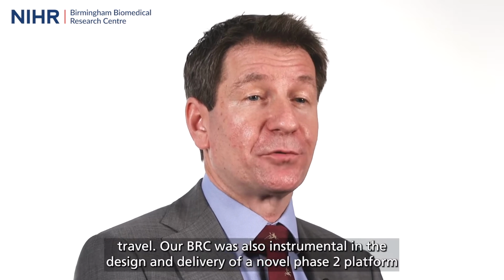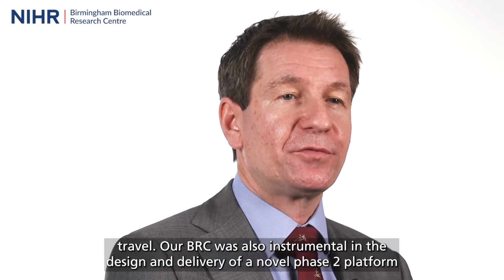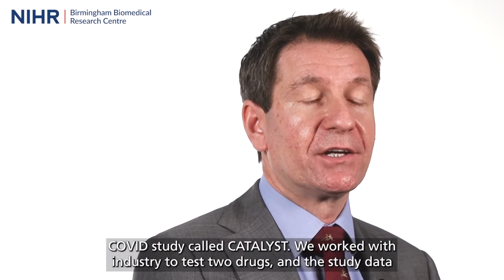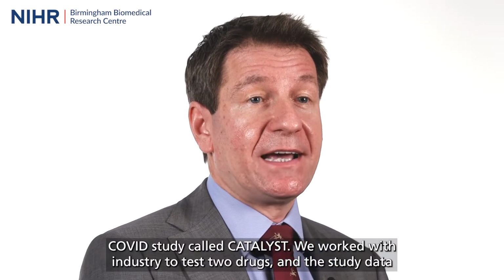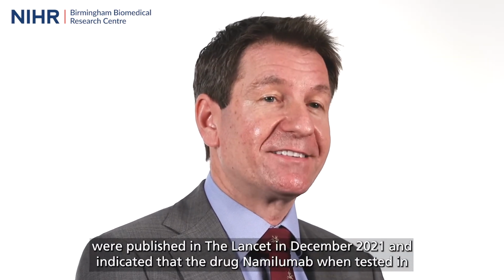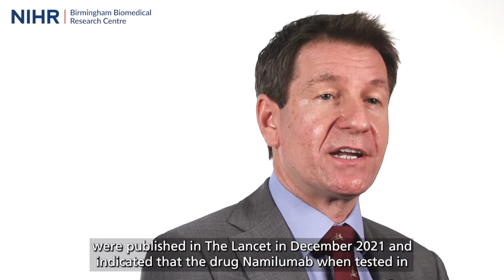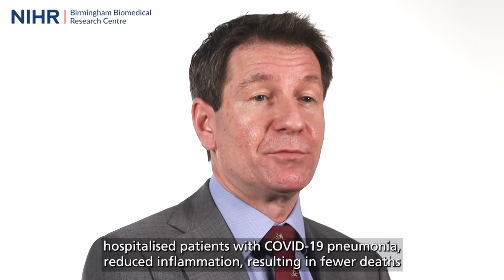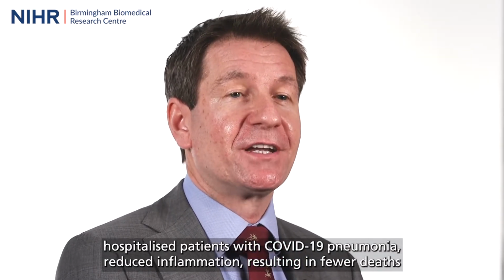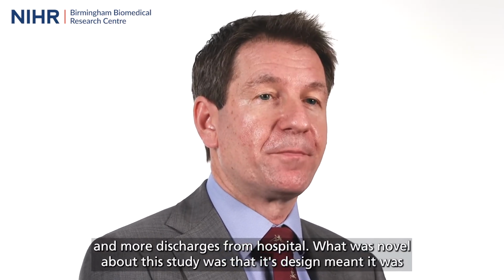Our BRC was also instrumental in the design and delivery of a novel phase 2 platform COVID study called Catalyst. We worked with industry to test 2 drugs, and the study data were published in The Lancet in December 2021 and indicated that the drug namilumab, when tested in hospitalized patients with COVID-19 pneumonia, reduced inflammation, resulting in fewer deaths and more discharges from hospital.